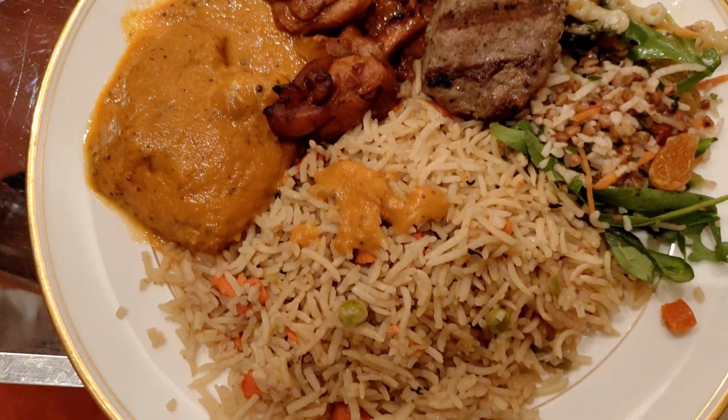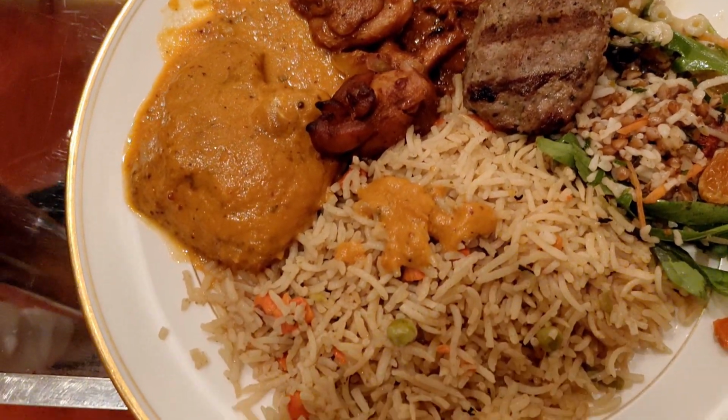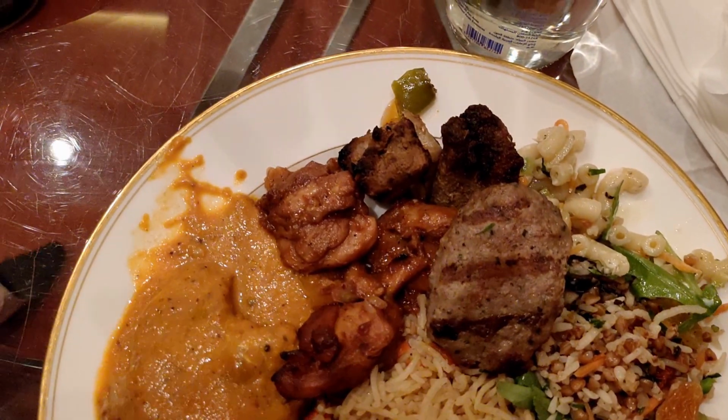The food that I will have. This is the lunch that I'm trying. So let's try some salads. Let's try the macaroni. That's a little bit cold and oily. Doesn't have much flavor.